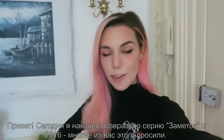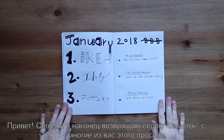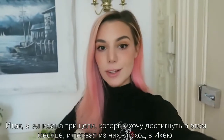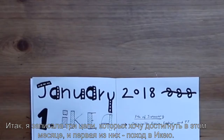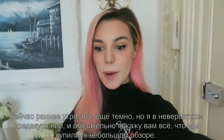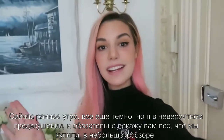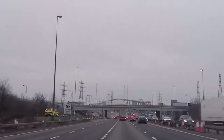Today is the day that I finally bring back the notes from 2016. A lot of you have requested them, so I wrote down three different goals that I want to achieve this month. And the very first thing I want to do is to go to IKEA. It's early in the morning, it's still dark, but I'm super excited. And after that, I'm gonna actually show you everything I got in a tiny haul.